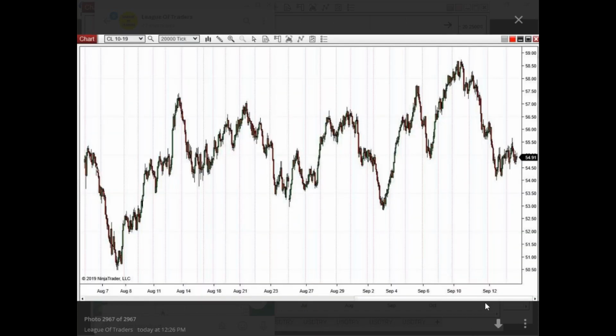Intraday here, this is the 20,000 tick chart. You can see it's still trying to hold up in here. We could get this pushing down, maybe even doing like a 2B to pull it back up into the range. That would be a good pattern to have here. Just kind of a 2B pulling back down, bounce it back up into that range again. That's what I would be looking for on this chart here.